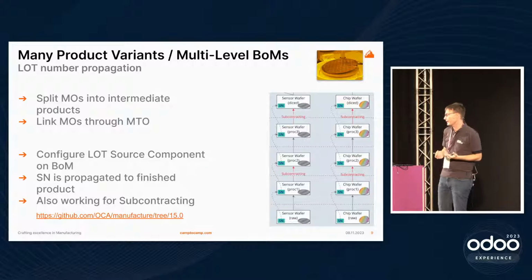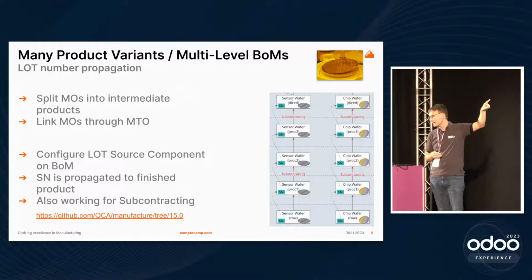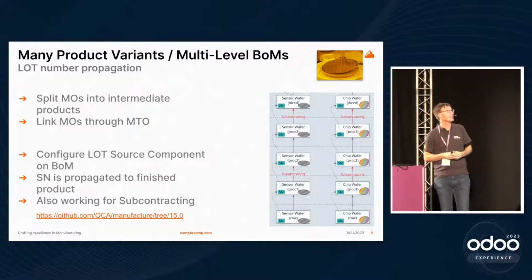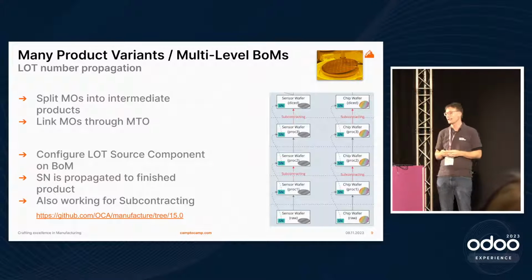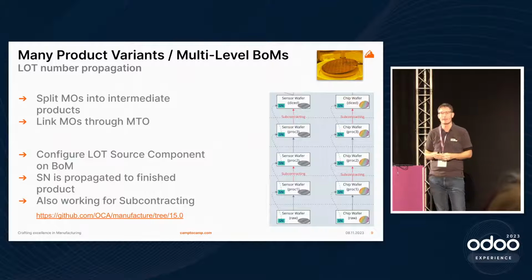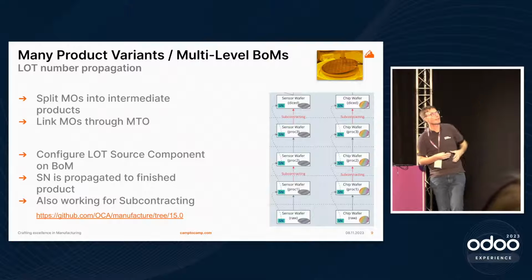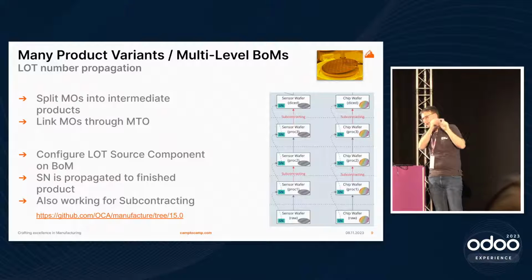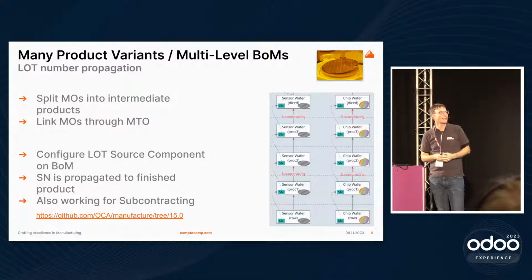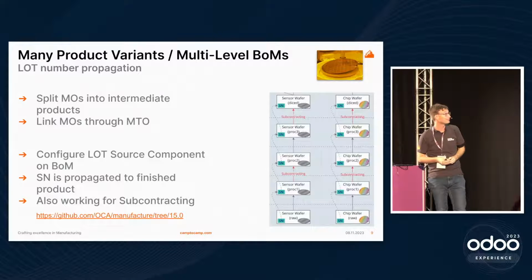So in order to achieve this, we couldn't just simply use different operations in one manufacturing order. This whole operation here takes weeks. We had to split it into more digestible, smaller manufacturing orders. And we needed to link these manufacturing orders through make to order. So we can now request a diced sensor wafer, and this will then concatenate the whole chain down to the sensor wafer and create manufacturing orders for each different sub-product.